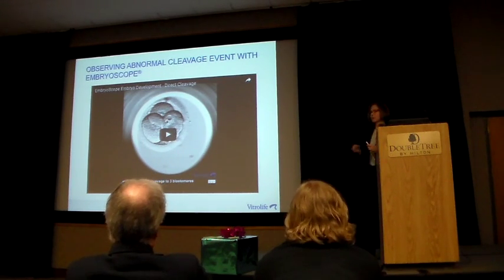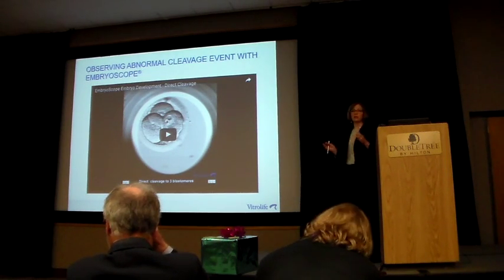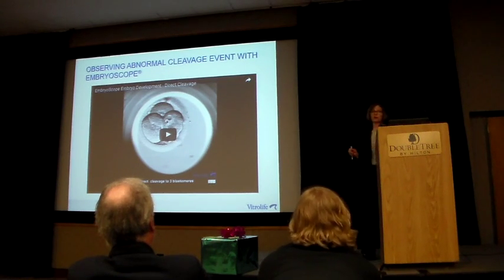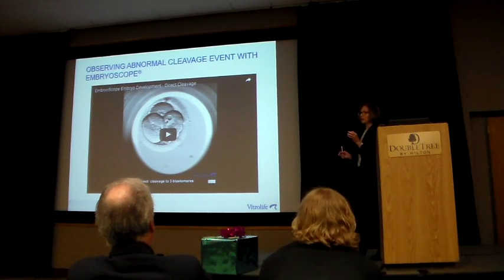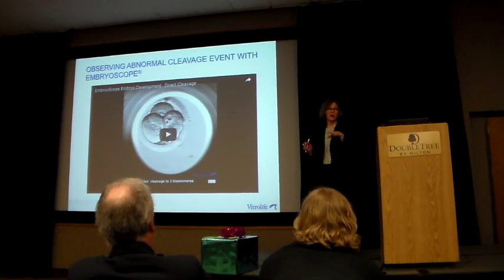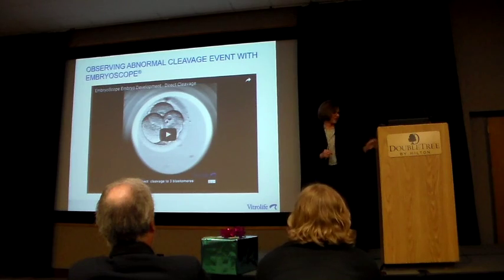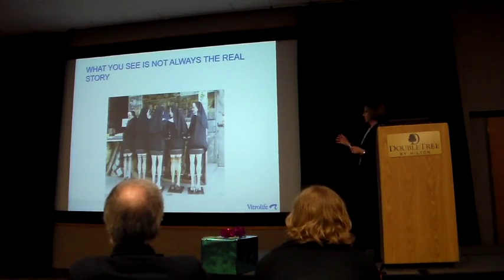So the purpose of the whole benefit of the EmbryoScope is to provide you with all the information you need to make a decision about the best embryo that has a normal development pattern. And like I said before, when we all would look at embryos, what I saw might not be what you saw. And even if we saw something that was a pretty, pretty cell, Erin showed you that that's not always the whole story. So by looking with an EmbryoScope, we really can get the whole picture, the whole story. What you see is not always the real story.